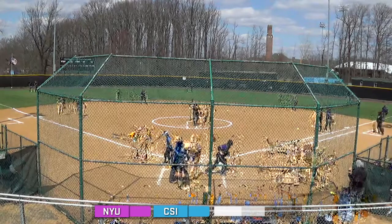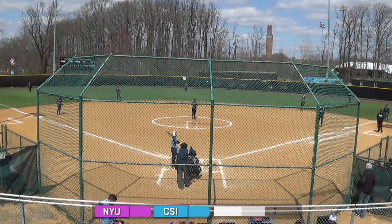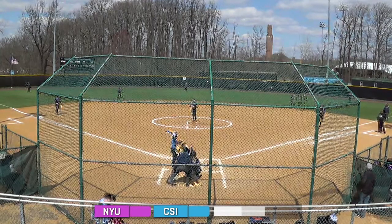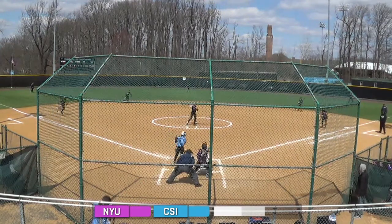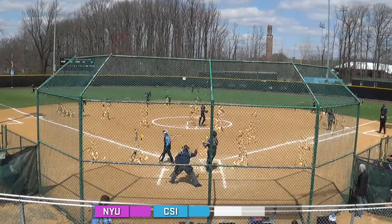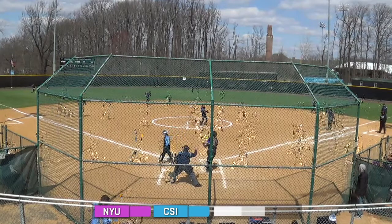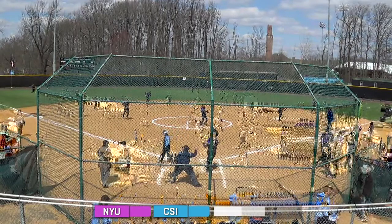2 balls, 2 strikes, 2 out, nobody on for the Dolphins in the bottom half of the fifth. The 2-2 pitch, swung on and missed, strike 3. So the Dolphins get retired in order in their half of the fifth inning. Nothing across for Zubelake. She now has struck out 5. We'll step aside.